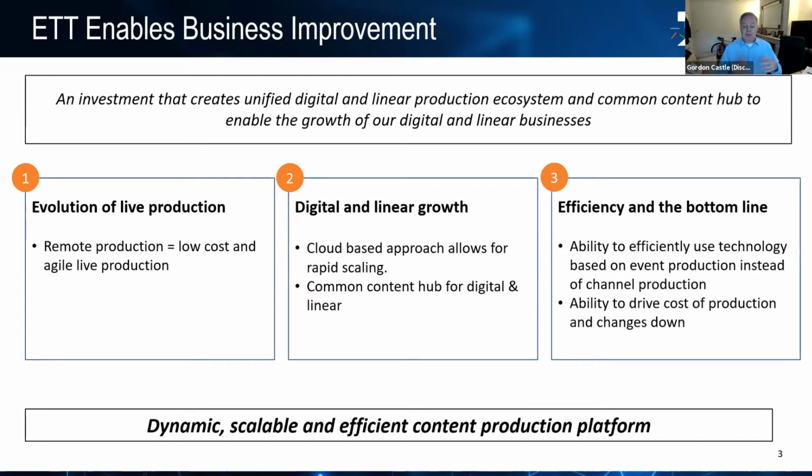As I think all of us see, we see a continued erosion of linear audiences and linear dollars for subscriptions, and growth in digital. We've certainly seen that firsthand with what's happened recently in the Tokyo Games. And efficiency and bottom line. The interesting thing is that it's a very big project with a very big price tag, but the ROI is also very quick. The amount of money it has been saving for the business is quite substantial, making a very, very compelling business case.